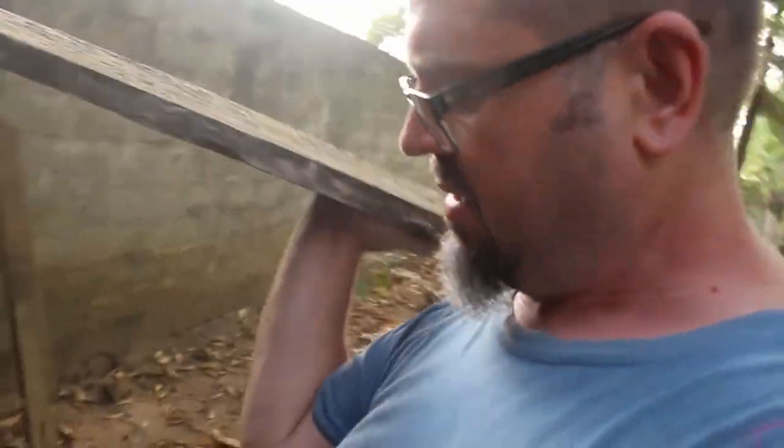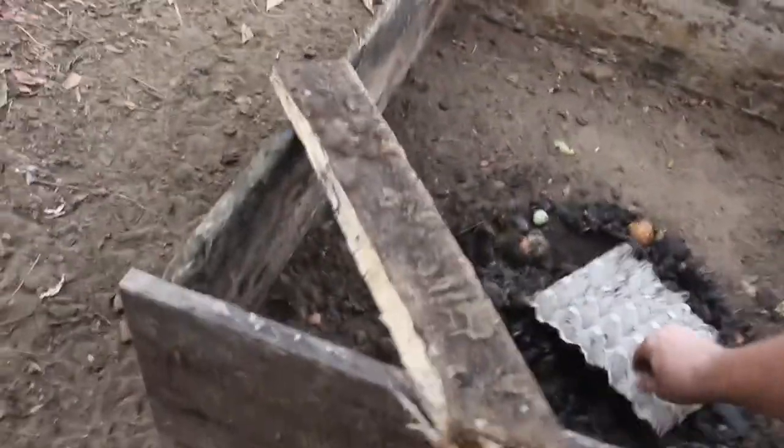Yeah, it's not too heavy, but it does get heavier the longer you hold it. It's a little bit awkward. And yes, my goats require two locks. And yes, if I leave that open, they will get out. Oh man, that's bad.